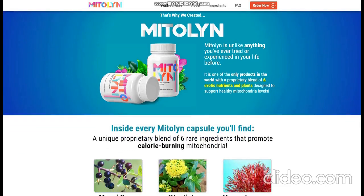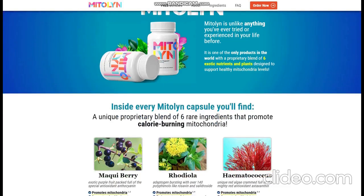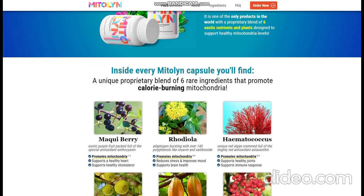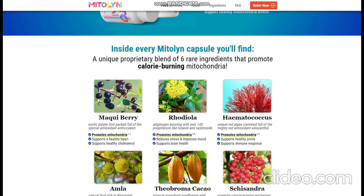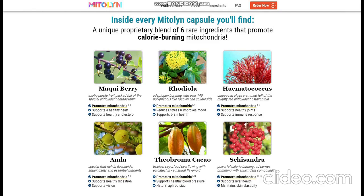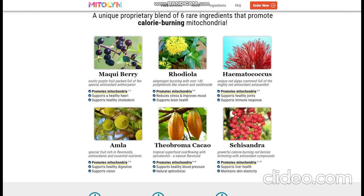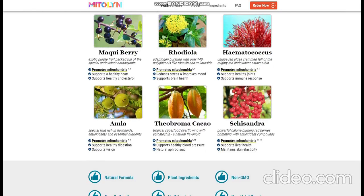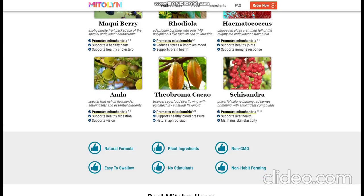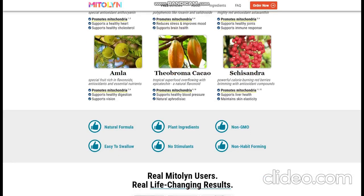Now, let's talk about real-world results. I checked online reviews, and users have mixed experiences. Some report noticeable weight loss, better energy levels, and fewer cravings, while others didn't see much change. It seems like consistency and pairing it with a good routine are key to getting results with Mitolyn.